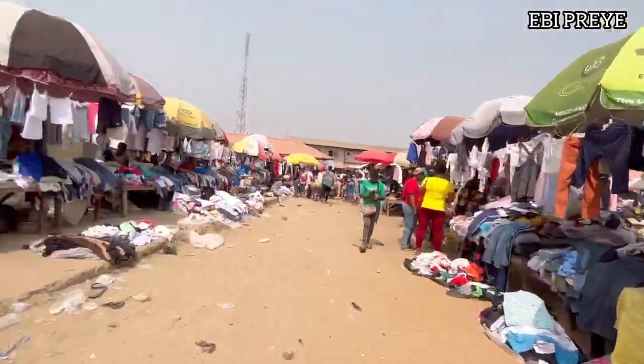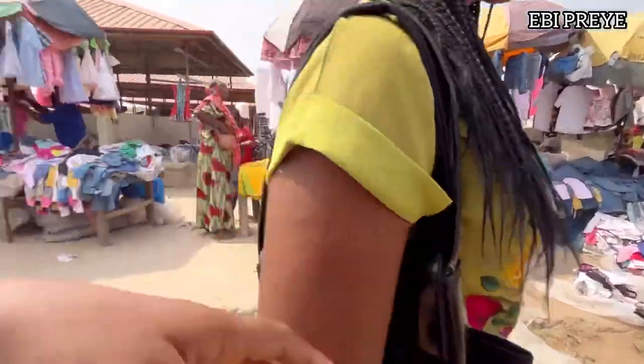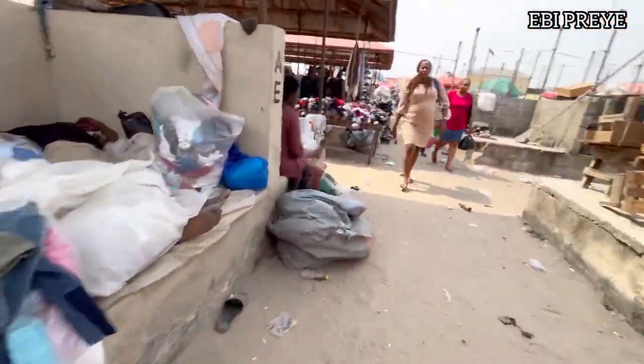I feel like it's the same price with Katangwa too, because I saw bags in Katangwa, I saw in Vespa for the same price. I mean, I was expecting this market to be cheaper, but let's keep exploring.